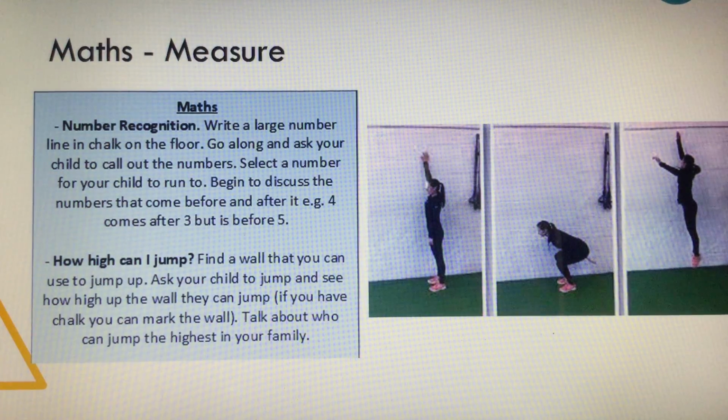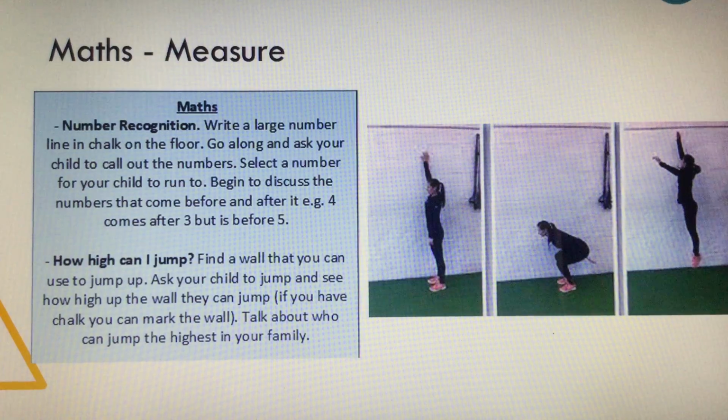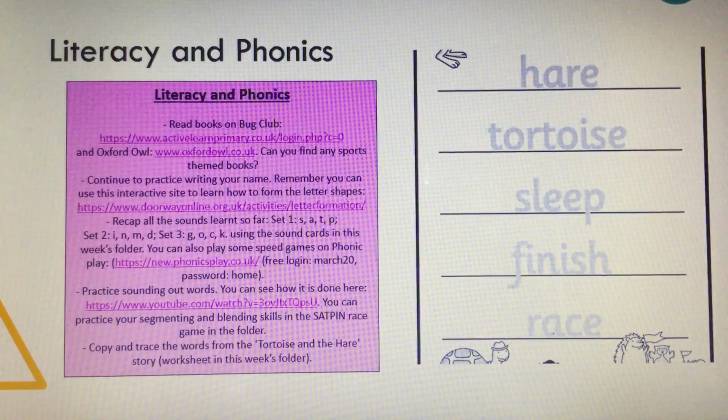The next maths activity is about measure again. Last week we looked at how far you could jump, and this week we're going to look at how high you can jump. You will need a wall to jump against, like this person in the pictures. Get your child to see how high up the wall they can jump. There's a recording sheet in this week's folder so that you can get the whole family involved and see who can jump the highest and talk about the reasons that might be.